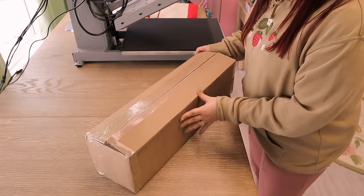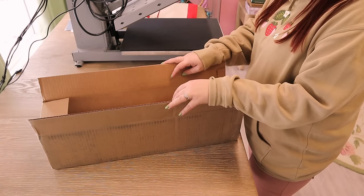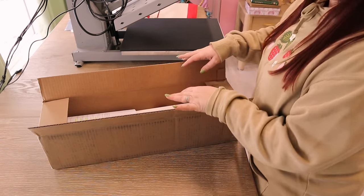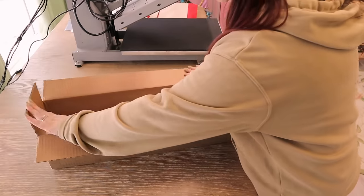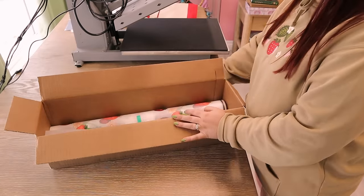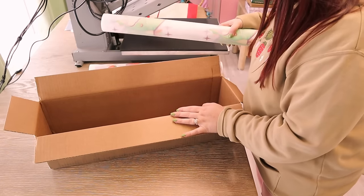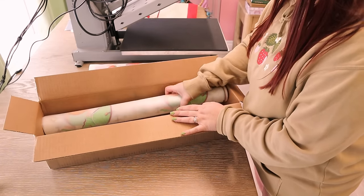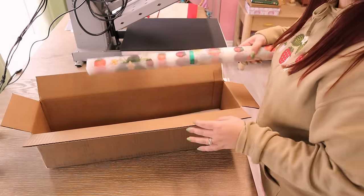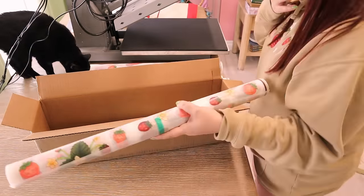All right, should we place bets on how many stickers are gonna be in here? And that includes UVDTF. Okay, let's go. So far none, but maybe they're at the bottom. Okay, there's none. I'm a fool. Maybe they know they've sent me some recently. There were a bunch in the last order, and honestly, I don't need them at all, so it's for the best that they didn't include any.